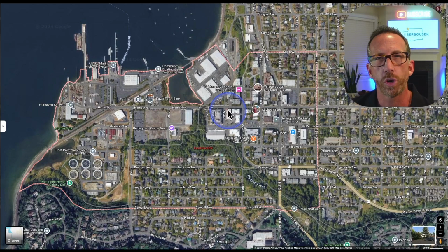So there you have it. It's a quick tour of the Fairhaven area with this map tour here in Google Maps. I hope it was useful.